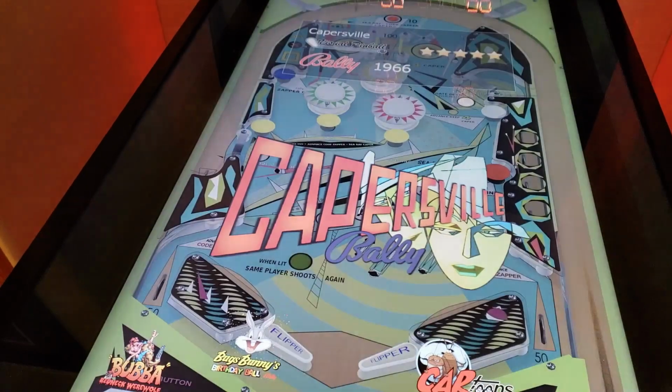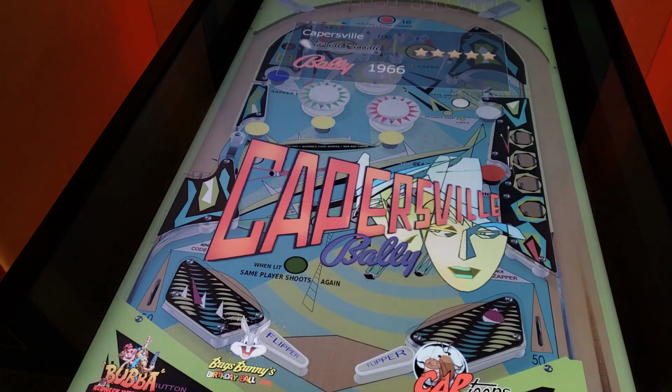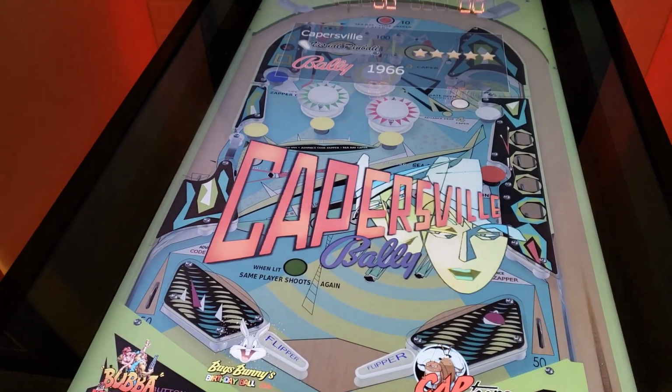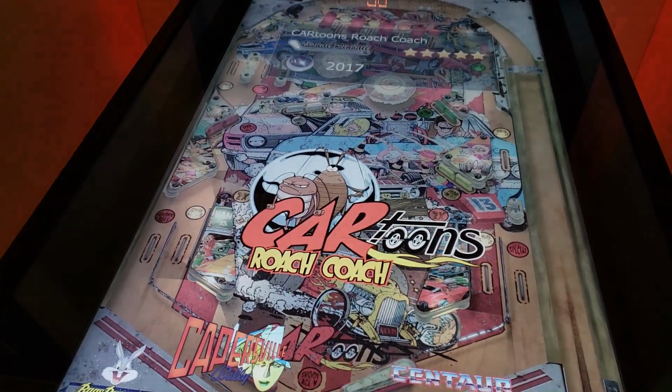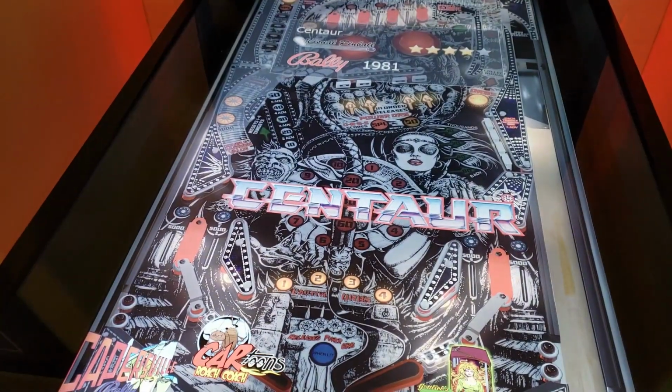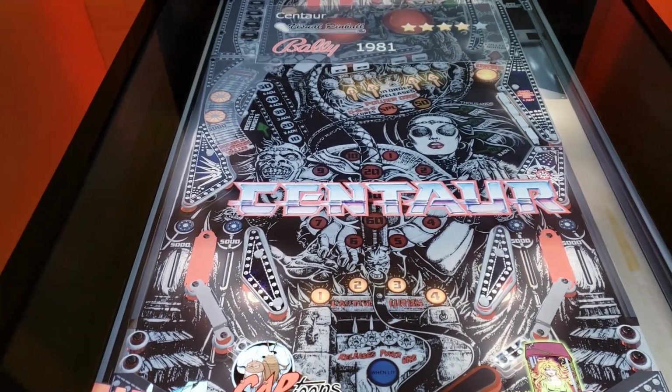Bugs Bunny Birthday Ball. I like the old school pinball, the EM machines. So I've got probably, I don't know, 5, maybe 6 old school 60s EM machines. Cartoons, that's another custom table. Centaur, really super fun. Look at the artwork on that. How cool is that? I love that.